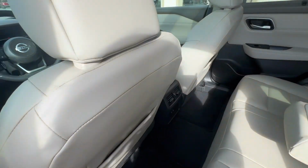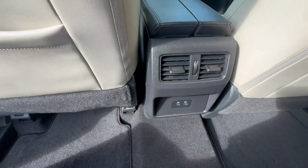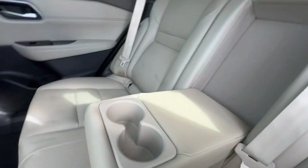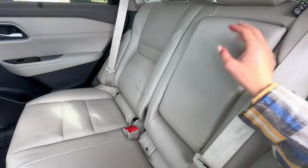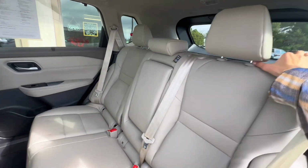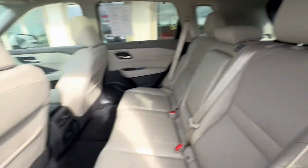If we go ahead and hop inside here, you have your adjustable vents as well as 2 more charging ports. Nice and neat that way. You have some pockets for some storage, as well as a middle console that folds down to be an armrest with cup holders. But we can go ahead and fold that back up, and you have room for 3 passengers back here, as well as you can go ahead and put down the second row for more storage. Let's go ahead and check out the real storage back here in the trunk.